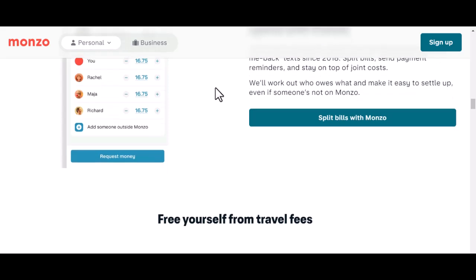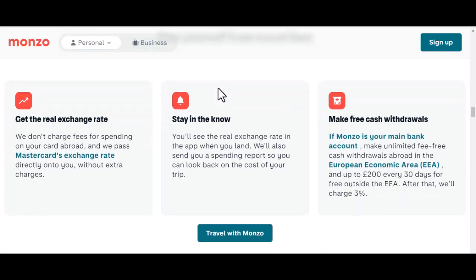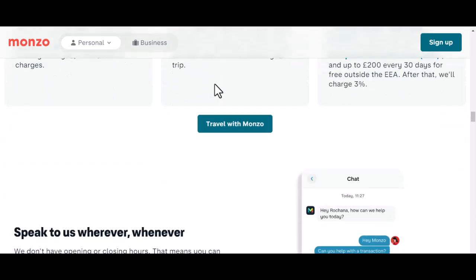But wait, there's more. Let's talk about security. Sending money digitally is super convenient, but it's important to be cautious. Only send money to people you trust. And if you're expecting a large sum of money, it's always a good idea to verify the sender's identity. Also, keep in mind that there might be fees involved, depending on the transfer method and the bank involved. So, it's worth checking the details before sending or requesting money.